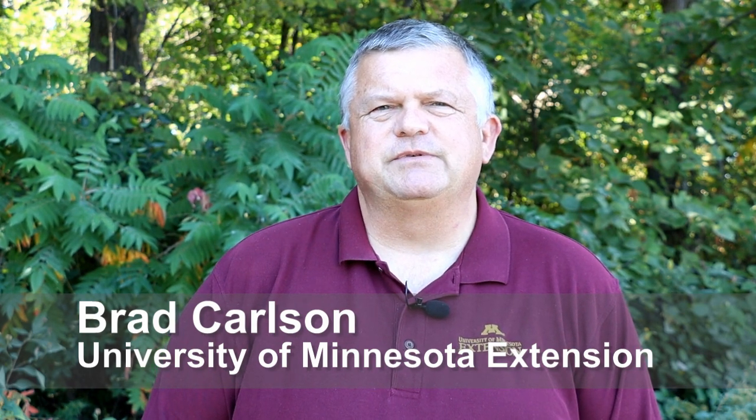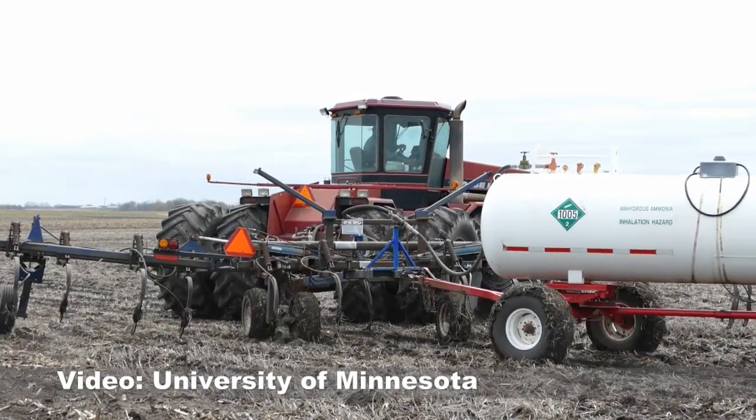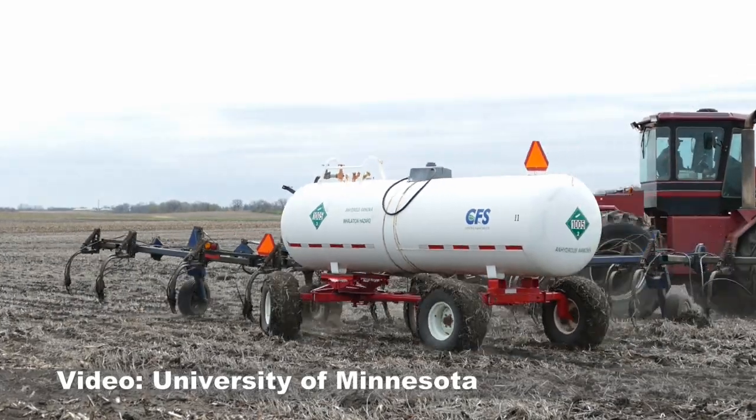We know that some of the wetter parts of the state really had some challenges, and very specifically, places that got fall nitrogen were some of the areas that looked kind of tough. And so I think a lot of farmers are going to have that in the back of their minds this year, even if that's a practice that you normally do. Fall applied nitrogen is a common practice in many areas of Minnesota, which requires some additional management to prevent loss.